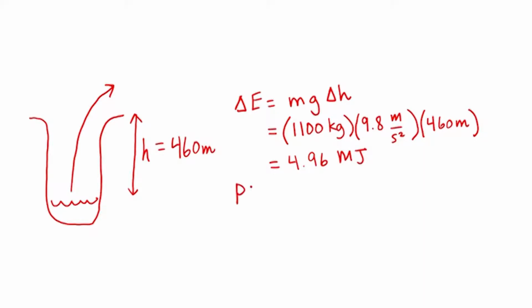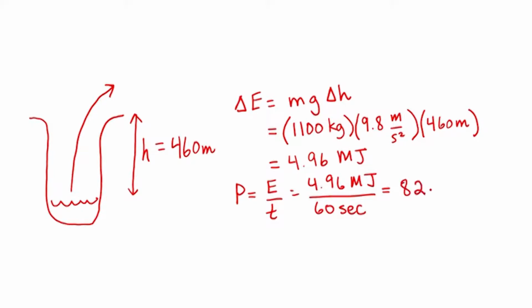Let's calculate the power. So the power supplied by the Laxey wheel, or energy per unit time, is 4.96 megajoules every minute, which is 60 seconds. And I've put it in seconds so that the units come out to something we're familiar with. So 4.96 divided by 60 in the correct units is 82.6 kilowatts. So the Laxey wheel supplies 82.6 kilowatts in order to pump the water.